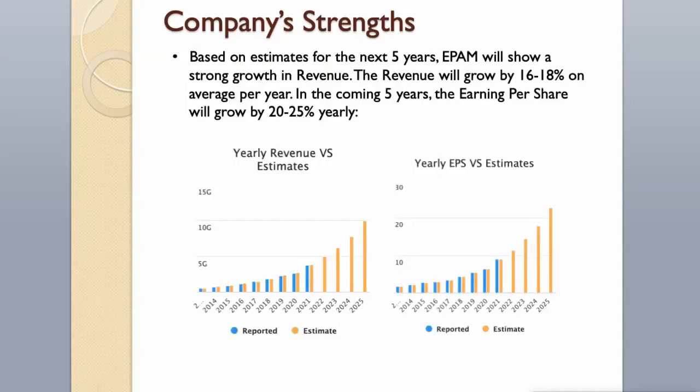Based on estimates for the next 5 years, EPAM will show a strong growth in revenue. The revenue will grow by 16 to 18% on average per year. In the coming 5 years, the earnings per share will grow by 20 to 25% yearly.